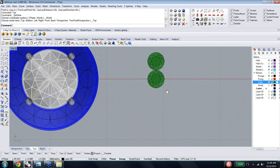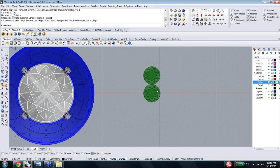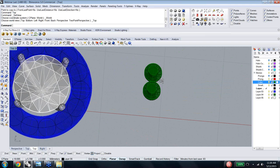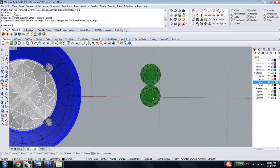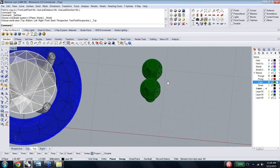So here I am in my top view now, and I know that I need to make prongs. In this case, I'm going to make two. I have a smaller size here and a larger size here. I think I'm going to do them 0.9, and these I'm going to do 0.75. So what I need to do is circle, tangent, tangent, radius.